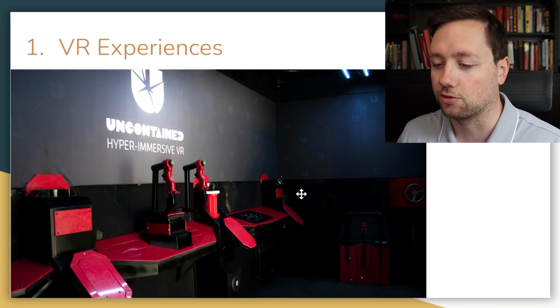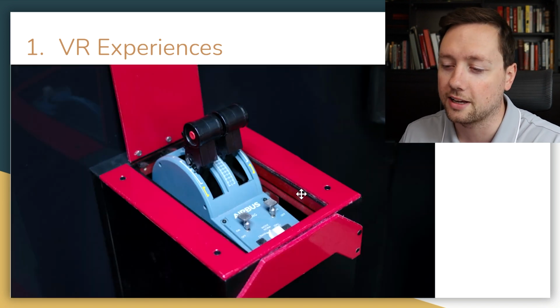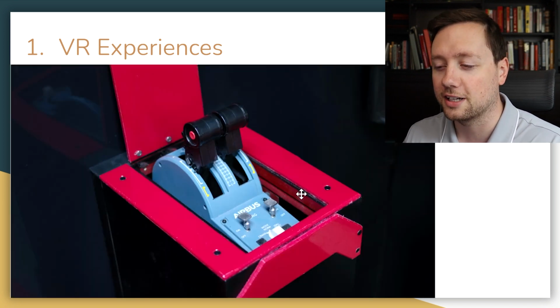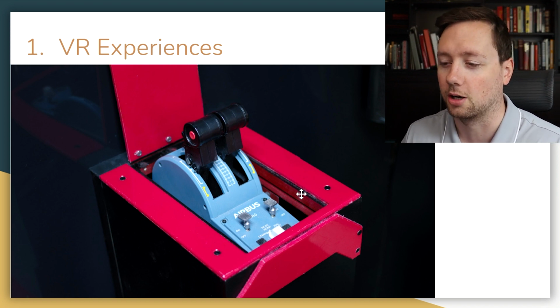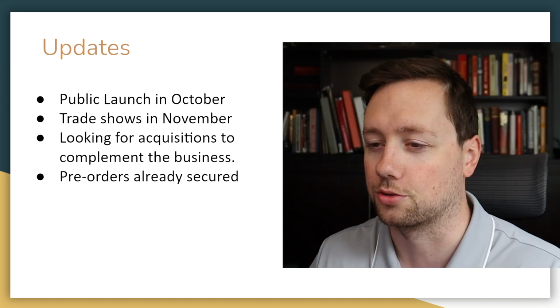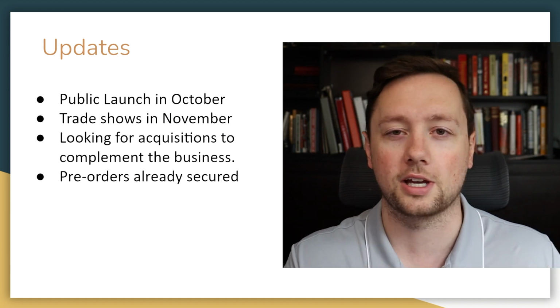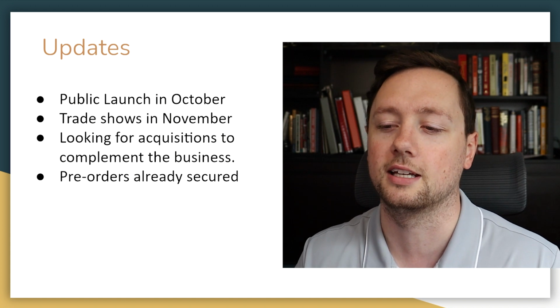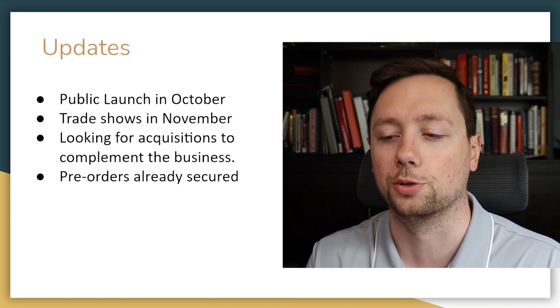Now, here are a couple more photos. As you can see, they have interactive joysticks, you'll be wearing a headset, and it is a very exciting environment. They have even included real parts from an Airbus airplane, so this just looks absolutely phenomenal. In my mind, I can't wait to go try it out. Now, the updates from the company. So basically the prototype is built. They're kind of finalizing all the details. They plan to do a public launch in October with trade shows following in November.